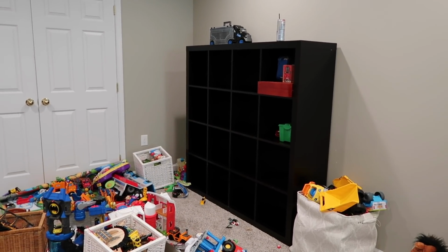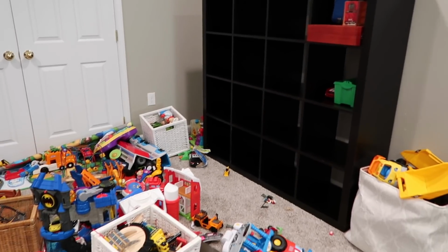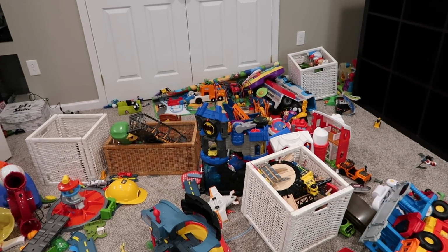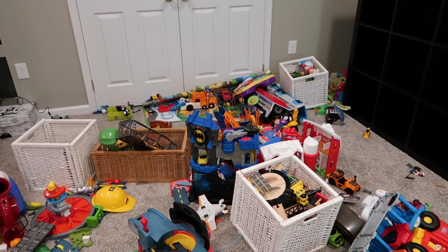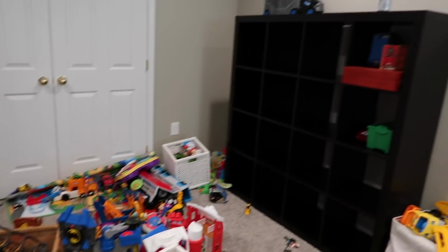I'm going to start putting toys back onto this shelf. I have really no specific order of how I do things. It's kind of whatever fits in there, and I don't want to hide away all the toys because I also want them to be easily accessible for the kids so they don't forget to play with certain things. So I'm going to start working on that now.